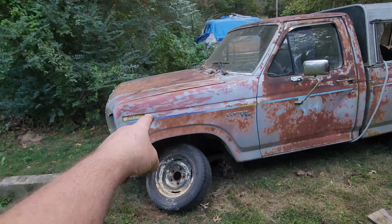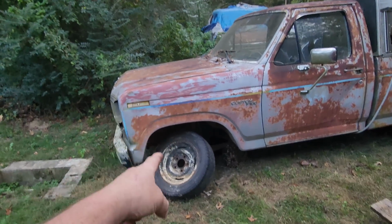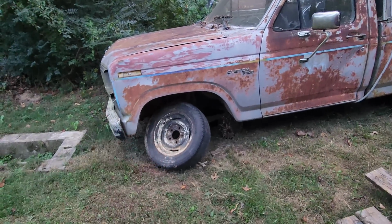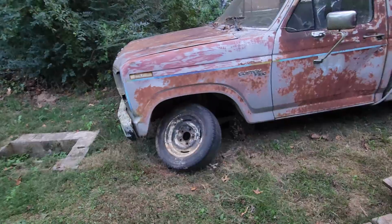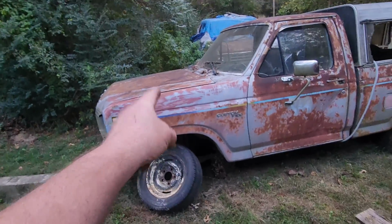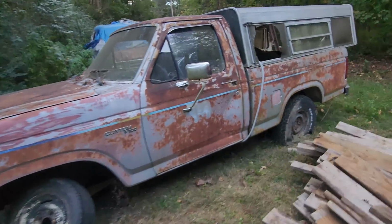It does have a 351. It's in rough shape. Yep. Let me get the wheels and tires on it. They're not on there because I've robbed those for a project or two over the last year. Let me get them put on. We'll get it started. I'll get it out in front of the shop.